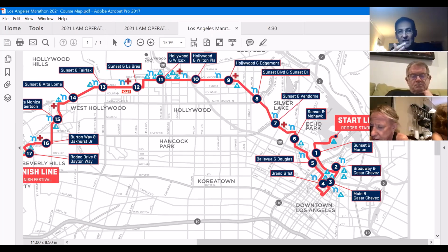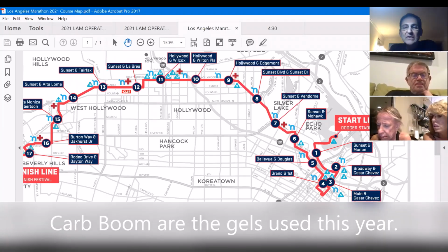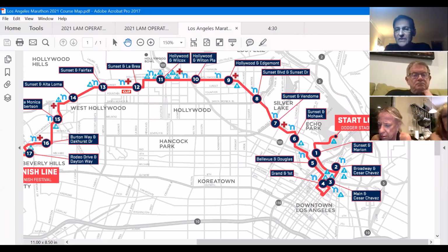Keep in mind, a gel, goo, Clif Shots, all the ends on this screen are Nuun stations. We're going to have a lot of Nuun stations this year, almost every mile, where in the past Gatorade was every other mile. We've got Nuun Endurance. It's not the Nuun we get at our Saturday morning runs. It's Nuun Endurance, which has way, way more calories in the form of carbohydrate. It's way better for what you guys need. You can test out Nuun Endurance at the expo. They will have it there.